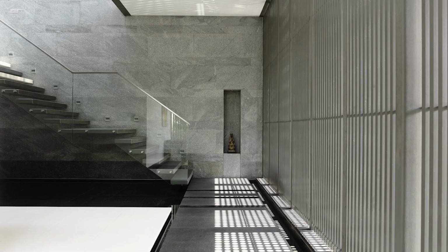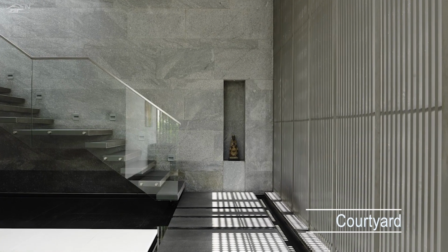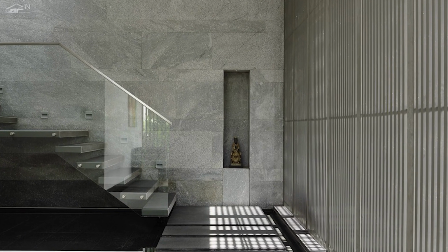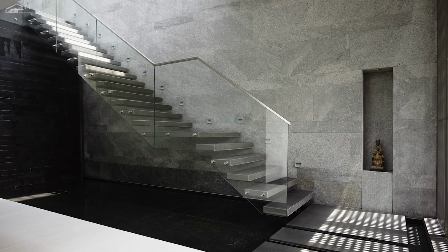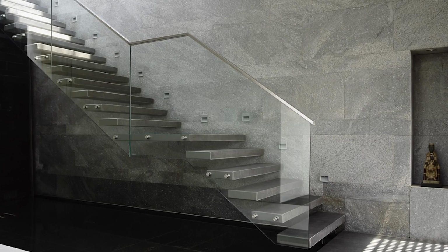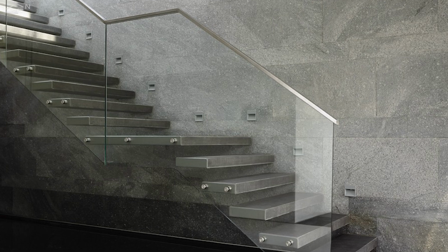As one ascends the staircase alongside the granite-clad wall, the courtyard becomes a visual centerpiece, offering glimpses of greenery and open space from various vantage points. The juxtaposition of the sleek contemporary design with the organic elements of the courtyard creates a harmonious balance, enriching the overall aesthetic of the home.